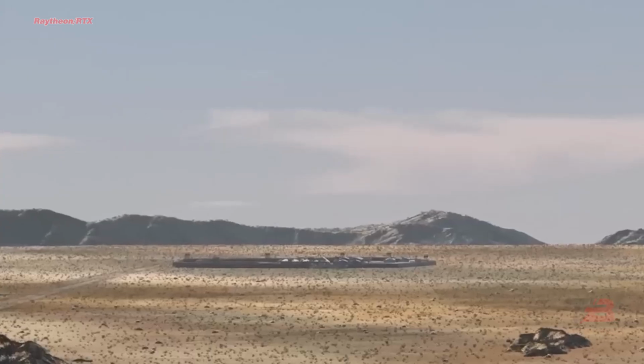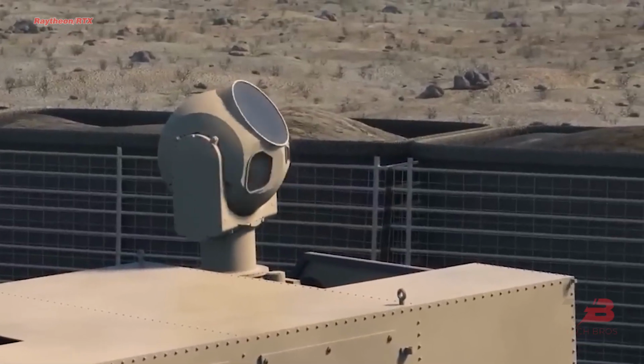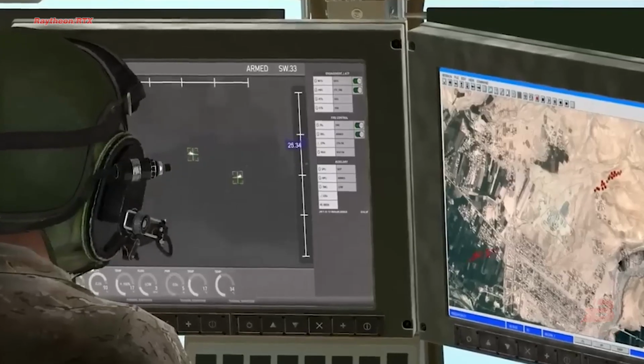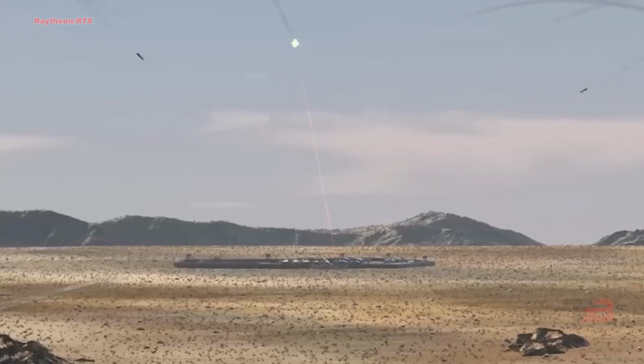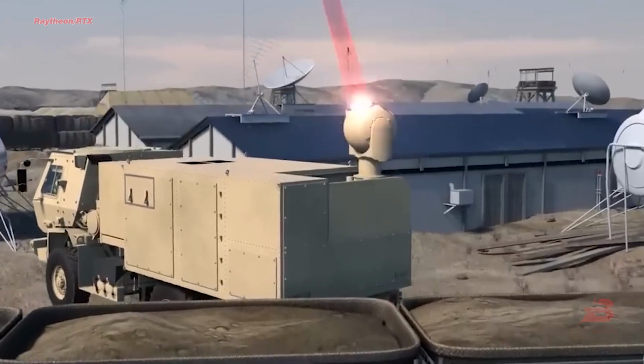While these limitations may not present significant challenges for the Iron Beam, it's crucial to remember that with current technology, lasers are most practical for close-range defense. Their effectiveness diminishes as you attempt to engage targets at greater distances.